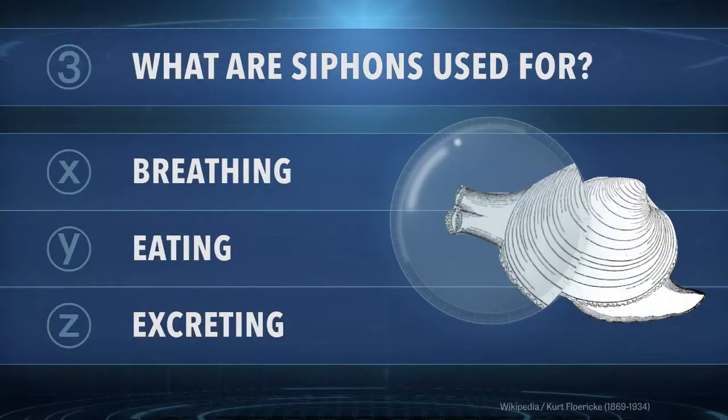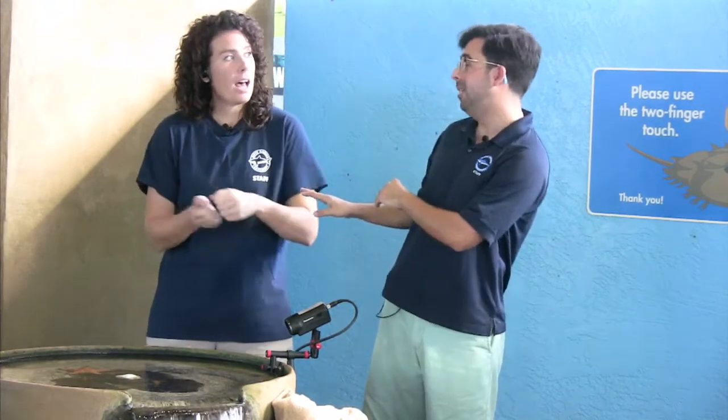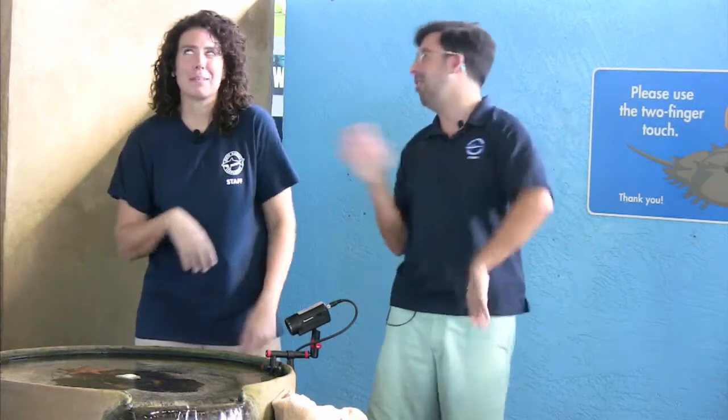What is it? Yeah. So the siphon, really basic tissue structure. There's these muscles inside of the shell. Wait, I thought we were talking about clams, not mussels. Terrible. All right, sorry, keep going.